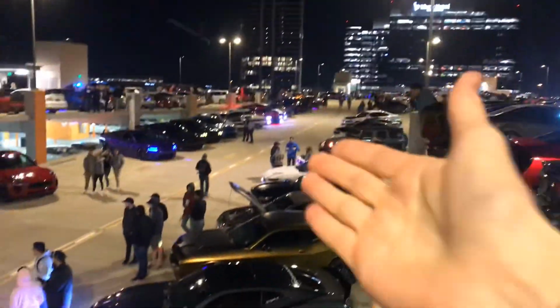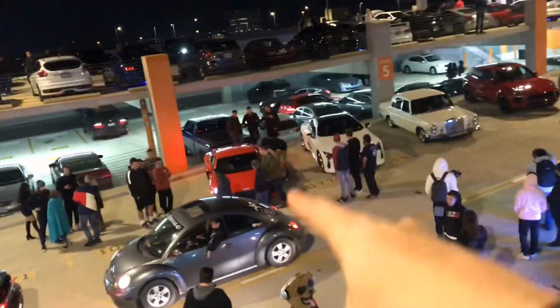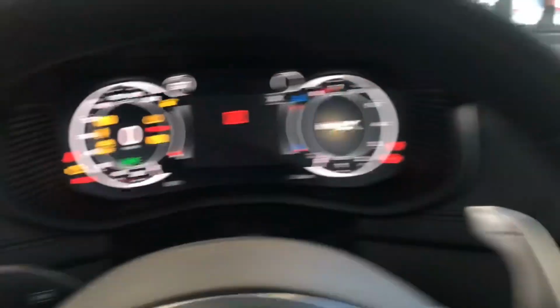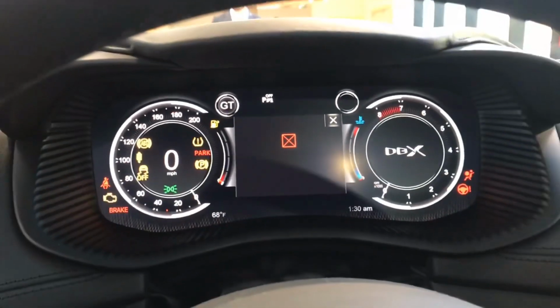Hey, we could just stay here all night, man. Yeah, because we see them leave, and we see them come in. We got Mopar, we got R8. This is an amazing view right here. And then hold down the brake, press that button, and there it goes. Yeah, I can't do it right now because it's just not very happy.